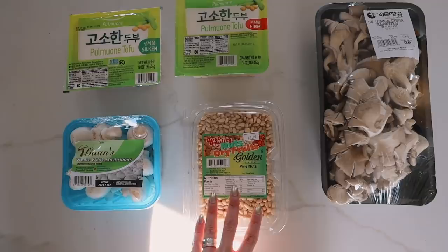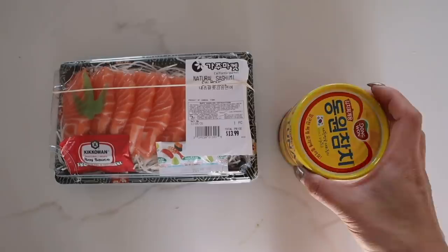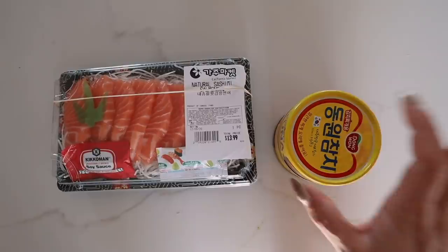For seafood, I got the salmon sashimi, which I'm gonna have in a bowl later this week, and I got this tuna, which is perfect for making kimchi jjigae, my favorite soup. I got organic brown rice in short grain form.